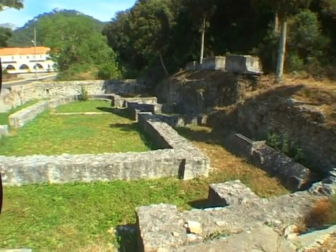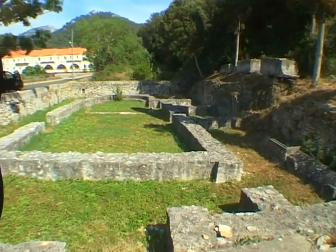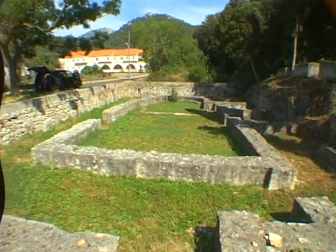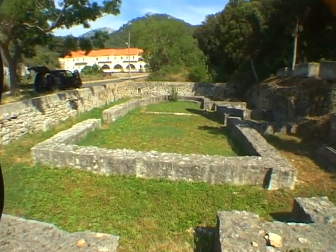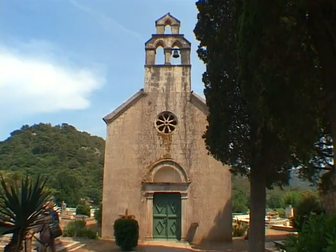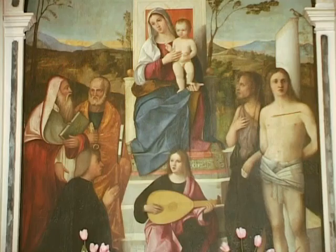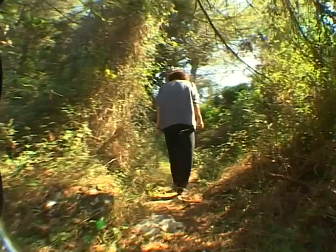There are over 40 churches on Lastovo, and the oldest is in Ubli. There was once an old Christian basilica and a villa rustica here. The most beautiful church on Lastovo is Our Lady of the Fields. Inside there is a painting of Dobre Dobričević, the donator of the church.